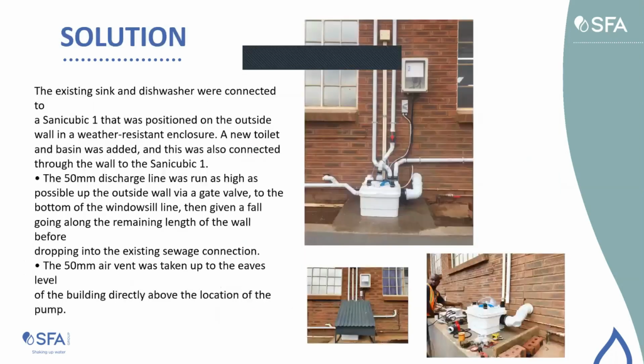And so what they did there is they used a Sanicubic 1. It's a powerful pump. It can pump up 11 meters or 110 meters horizontally, or a combination of both. It also has a 1,500 watt motor, which can handle 2 or 3 full bathrooms. This pump also needs to have a 50 mil air vent taking up into the air. A Sanicubic 1 was installed, very nicely, neatly done. And so that also was a good case study.